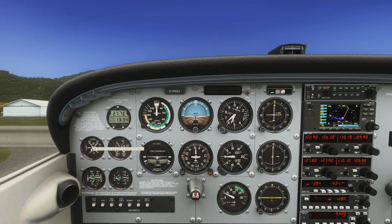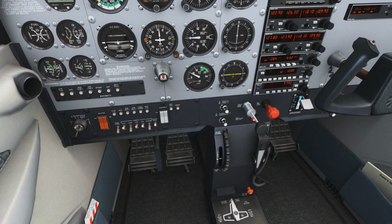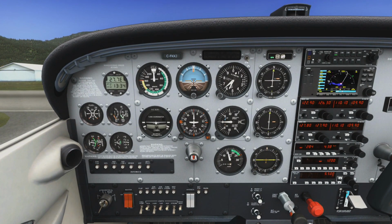Fuel quantity, right at 50%, which is what we wanted. Mixture, full rich. Fuel selector valve is in both. Throttle up to 1800. Check the mags. Left is good. Right is good. Vacuum, let's see, we're barely in green. Ammeter, good.